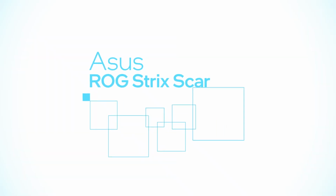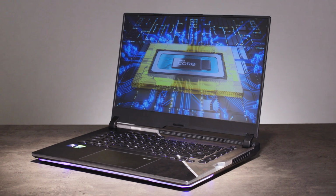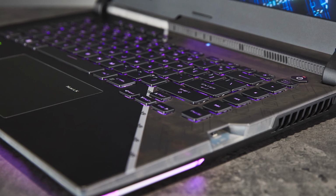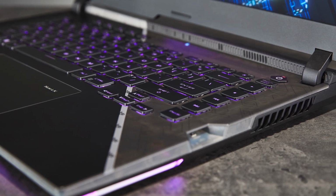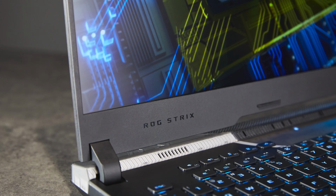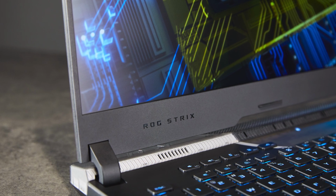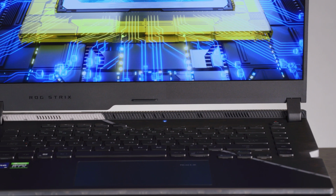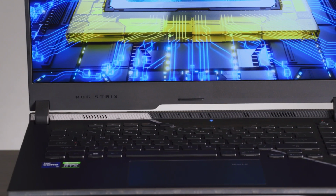The Asus ROG Strix SCAR is built for players who thrive on competition. It's powered by an Intel Core i9-12900H CPU, which delivers extreme gaming performance and excellent multitasking capabilities. Pair that with up to a GeForce RTX 3080 Ti laptop GPU and a mux switch, and you've got a machine that's ready to take on the world online.